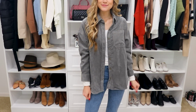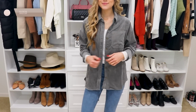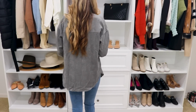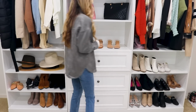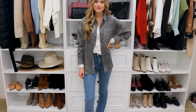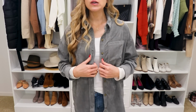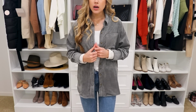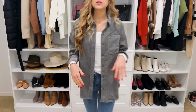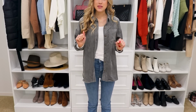Now, as far as sizing, I actually did size up to a medium. I wanted to make sure that it was a little bit more oversized. With button downs, I don't like them to be super fitted because I like to layer them. I have a long sleeve on underneath, and I like to tuck out the sleeves. I think that looks really cute. This does come in multiple color options, and I didn't really have anything gray like this in my wardrobe, so I was excited about picking up this gray.